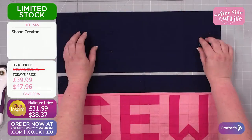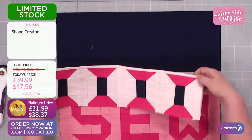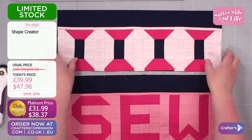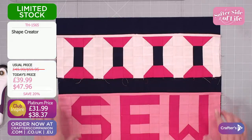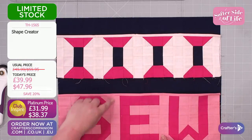And again, like I say, after next week, I'll give you all the measurements for all of these pieces. And with this one, we've done exactly the same, the back and fabric, press it over. And you're going to line that up to there. And then we'll stitch them two together, that's going to be the front of our hanging.